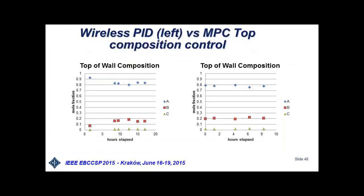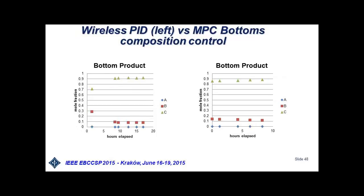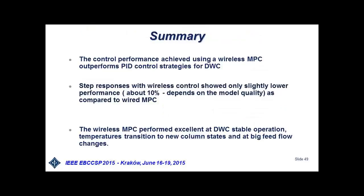And those are results. On the left trends, we have local PID control, and on the right, we have MPC control. And you see what variations are achieved with local control and MPC control. For the top composition, this is for the side. Again, you see temperature is significantly more stable here, and the same for the bottom. So in summary, performance achieved using wireless MPC outperforms PID control for the DWC.